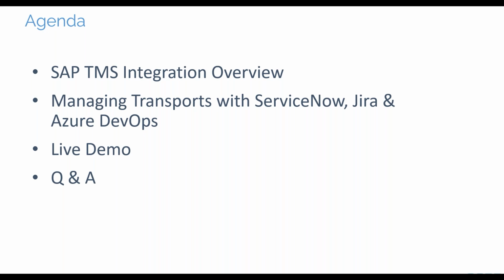And there's also some additional features that I will mention towards the end of the session, or everything that we do support with this application. Now, we're also going to go through a live demo. So we're going to go through ServiceNow initially. How do you create and manage the transports in SAP, and also in Jira and Azure DevOps as well. And last but not least, we'll open the call for some questions and answers. I would suggest that in the meantime, if any of the topics during this presentation or the demonstration interest you, you could always list them in the chat, and then we'll be answering those questions at the end in the order that we get them.